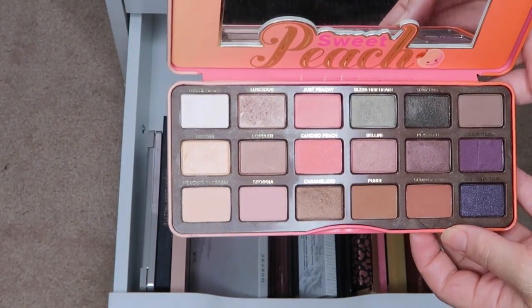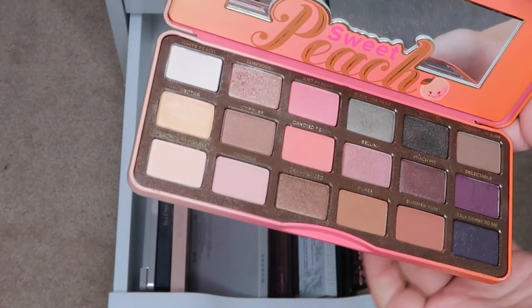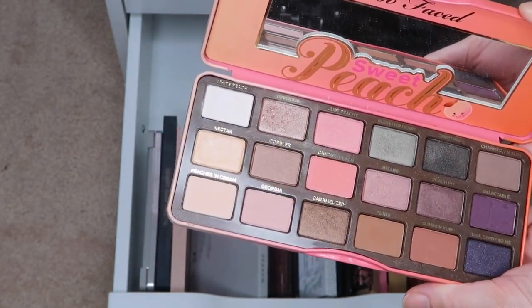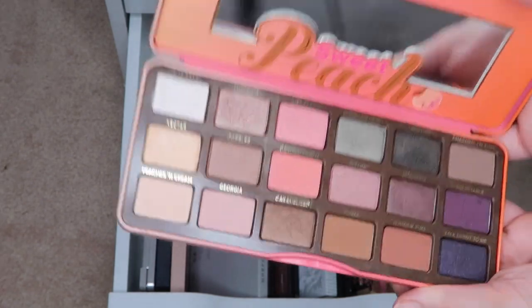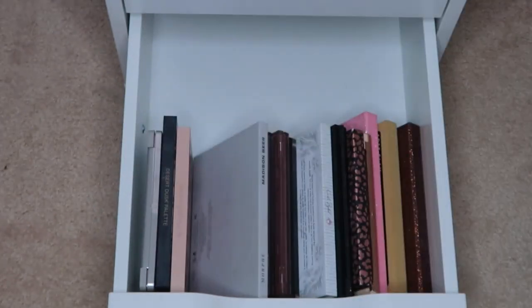The Too Faced glitter or shimmery formula is actually really beautiful in the tin form. I used to love, in my Too Faced chocolate bar palette, the satin kind of glittery formula. I used to love it. So the formula in here is no different. It smells like peaches. The packaging is cute. The whole concept is beautiful. I love this palette. I'll never get rid of it.